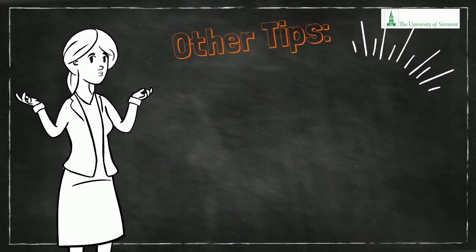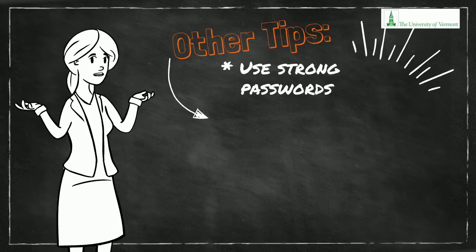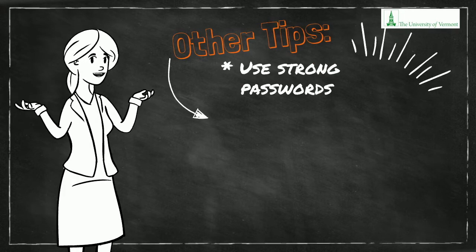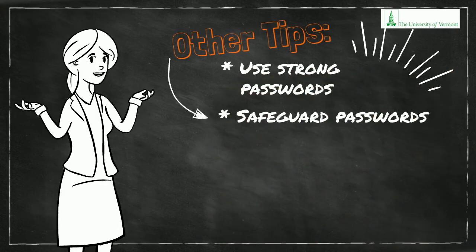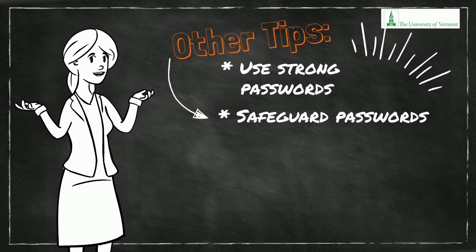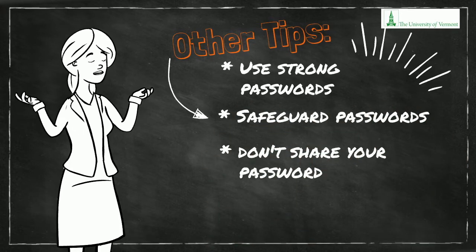Make sure you use a strong password. Don't use something that's easy to crack. Things like 1234 or using the word password are all easy to guess and should never be used. Similarly, don't write your password down somewhere where it can be found. Don't write it on a sticky note and stick it under your keyboard. Don't save your passwords to an unencrypted device or a device that doesn't itself have a password. Don't share your password with anyone, not even with your colleagues or with your supervisor.